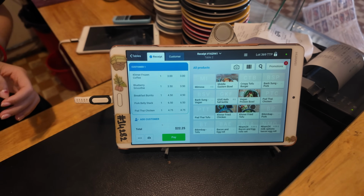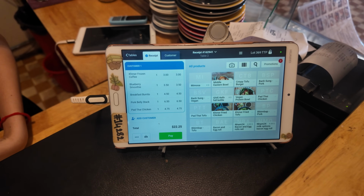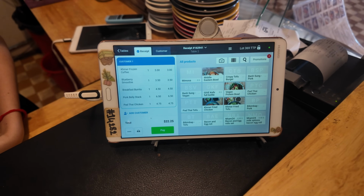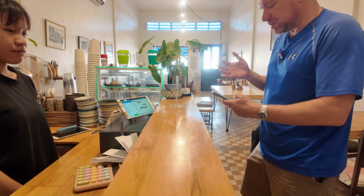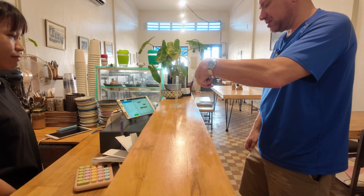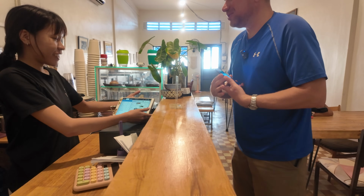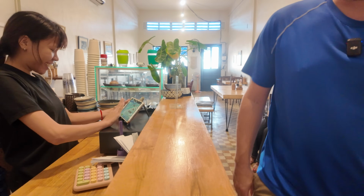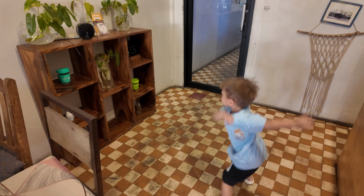I'm ready to pay now, and so one Khmer frozen coffee, a blueberry smoothie, a burrito, a pork belly stack, and a pad thai chicken, like a lot of stuff. $22.25. It's quite a good price. Of course, I'm going to pay by ABA, which is the best way to pay in Cambodia. And it is just that simple. Thank you. Thank you very much. Okun, very good as usual. Bye-bye. Geez, it takes nothing to get this boy dancing.